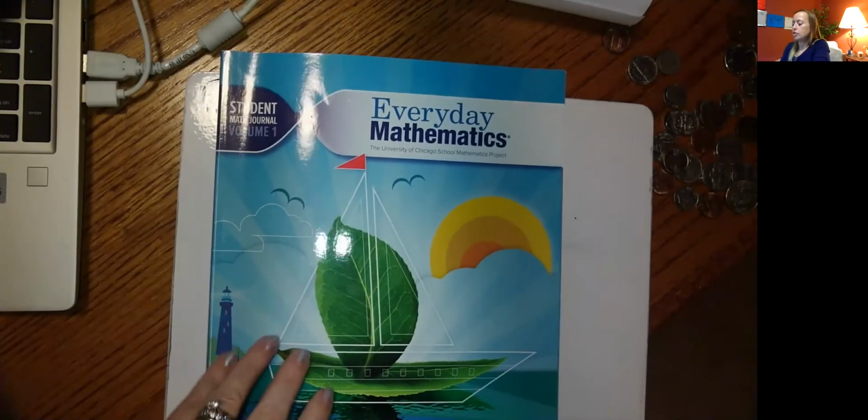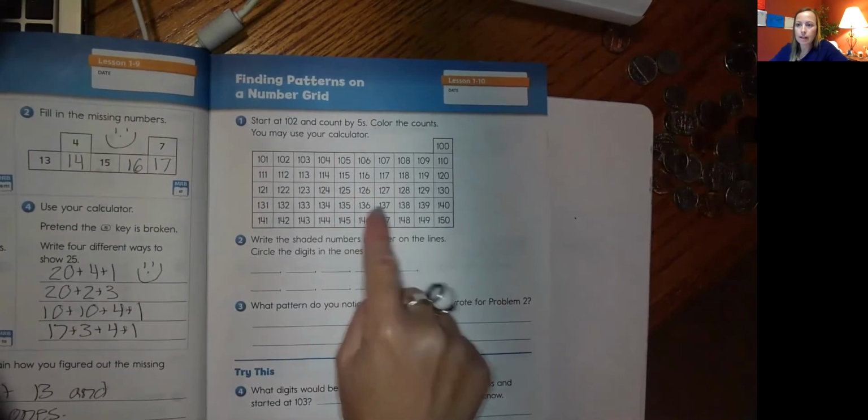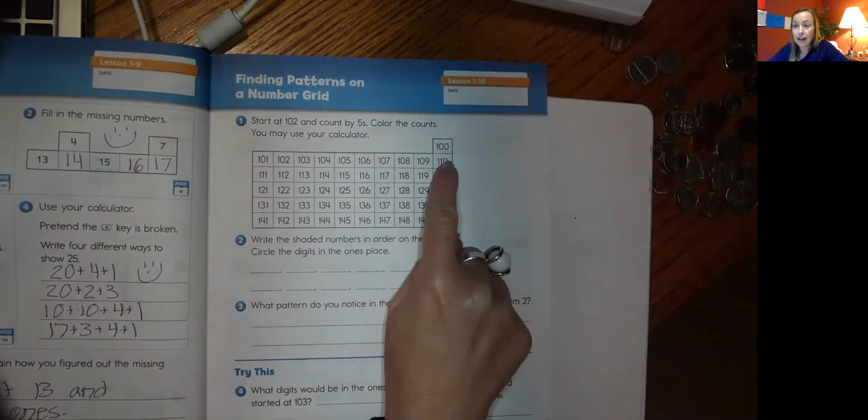I just want you looking and paying attention still to me, but this is what you're going to do in a little bit. So you're going to open up your math journal to page 9. Boy, that looks just like the grid we just did, didn't it? Only, oh, it's higher, isn't it?